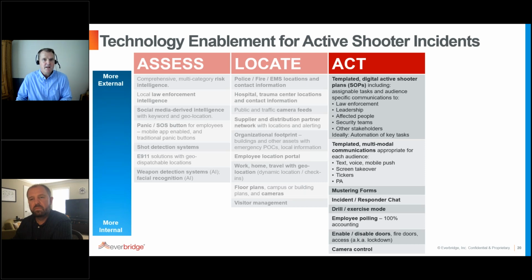And we also know that what we say to people is important. Each audience needs a specific communication, but how we say it, what method we use to reach them, is very important. And we have a lot of different modalities, as we call them, that can include things like text, voice, mobile push notification, taking over a desktop screen, putting a ticker on a monitor in a public place, automatically announcing over loudspeakers. These are all capabilities that you should consider.